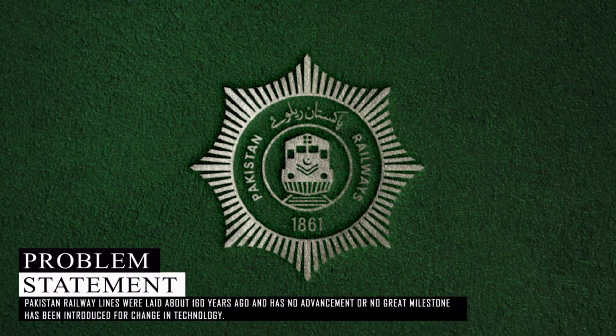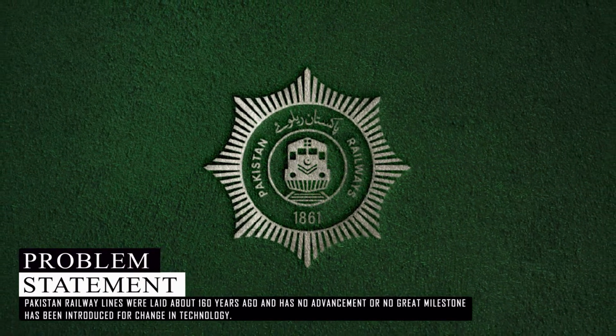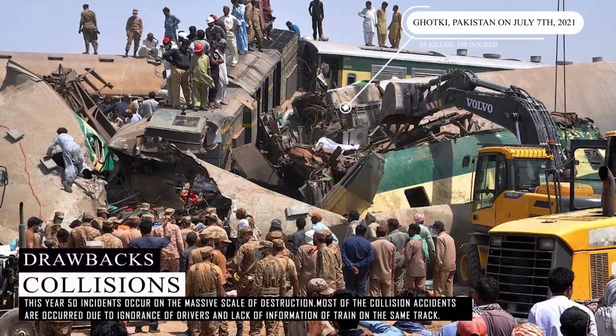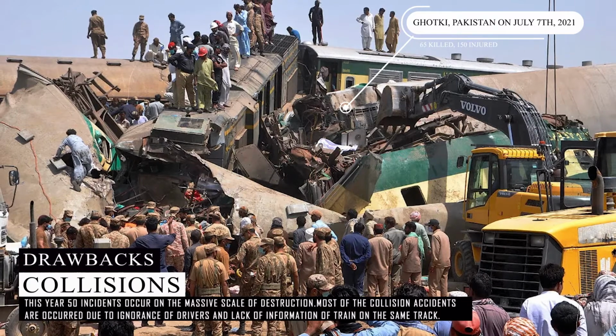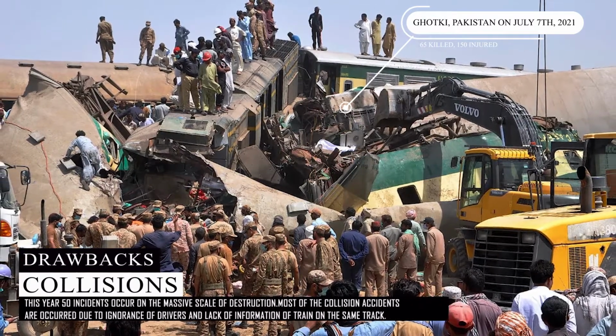Pakistan railway lines were laid about 160 years ago, and no great advancement or milestone has been introduced for change in technology. One of the major issues is collisions. This year 50 incidents occurred on massive scales of destruction. Most of the collision accidents occur due to ignorance of drivers and lack of information of the train's position.